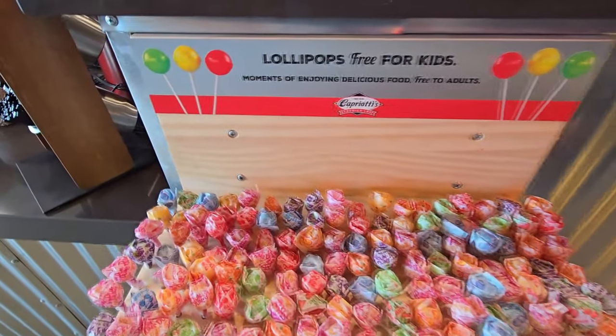I've only had pastrami one other time in my life, and it was at an OG spot. I had it at Katz's Deli in New York. I am now going to have it from Capriotti's. So here it is, Capriotti's. I'm pretty sure it originated in Delaware.